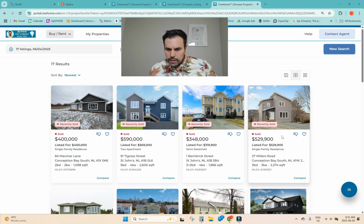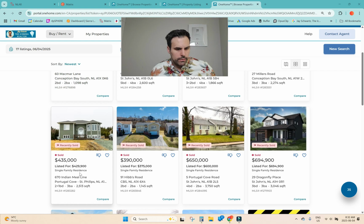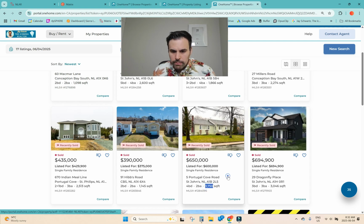We got a single family on Miller's Road, was listed for 529.9, sold for asking. We've got a single family on Indian Meal Line, was listed for 429.9, sold for 435. So just 5 grand over asking. Single family on Hibbs Road, listed for 375, sold for 390. So they did well over asking. Single family on Portugal Cove Road, listed for 600, sold for 650. That's pretty impressive. It is a good size home though, 3,700 square feet. So it may have made sense.